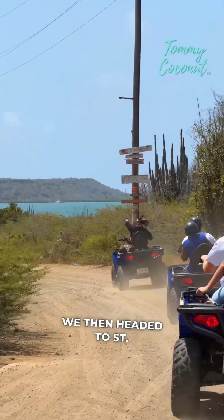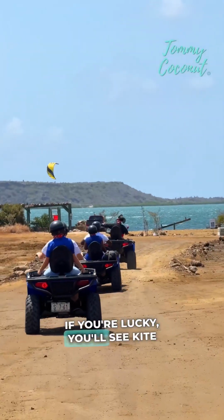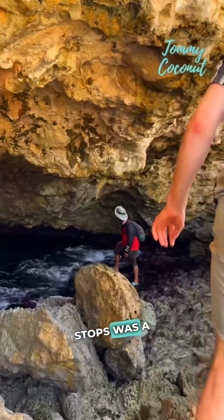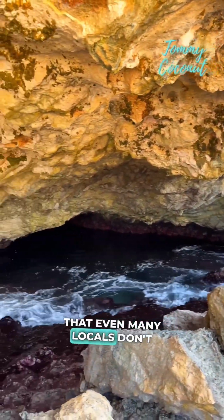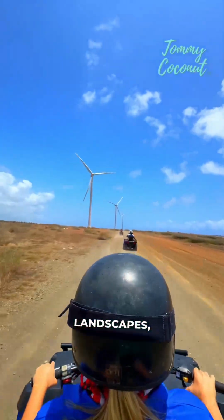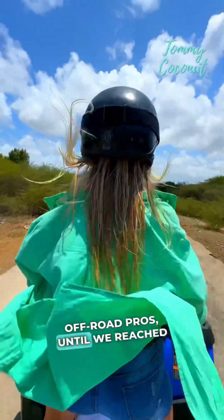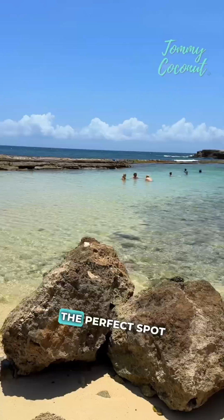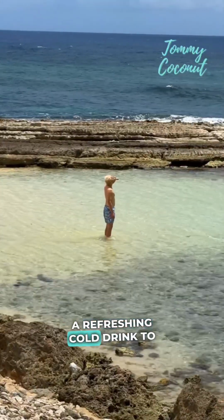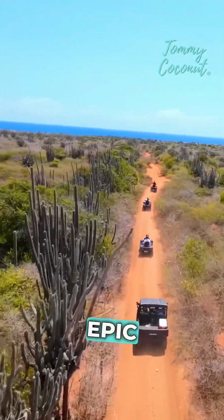We then headed to St. Joris Bay. If you're lucky, you'll see kite surfers showing off their moves. One of the coolest stops was a hidden cave that even many locals don't know about. We kept drifting through stunning landscapes, feeling like off-road pros, until we reached Playa Canoa, the perfect spot for a dip in the warm sea and a refreshing cold drink to wrap up an epic day.